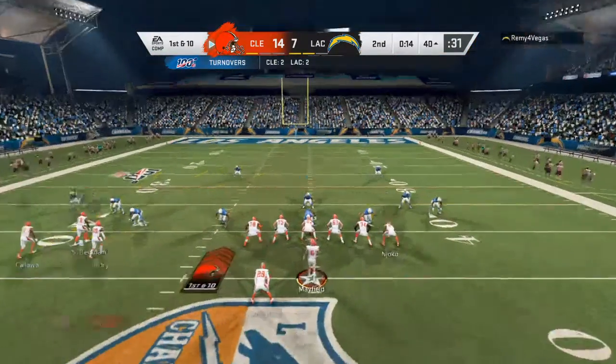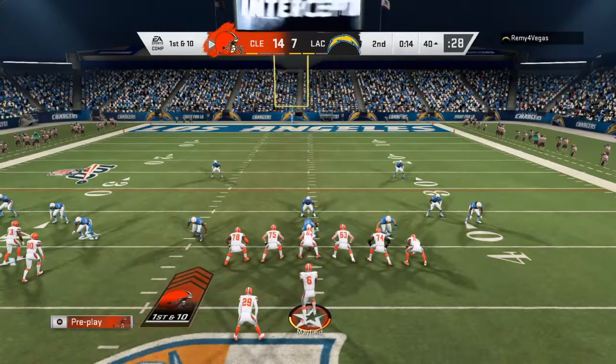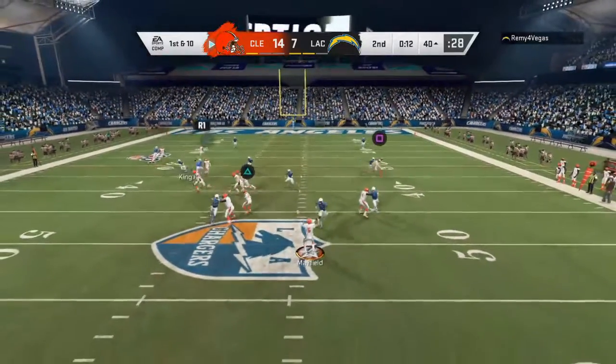57's the mic. Watch 57. Man, I got you. Trying to shake off the interception.